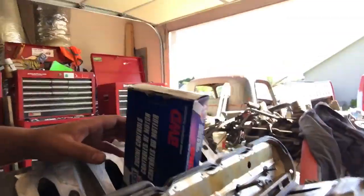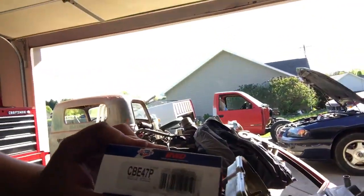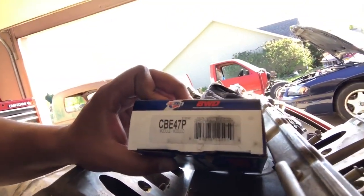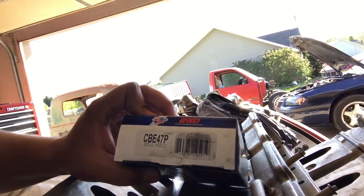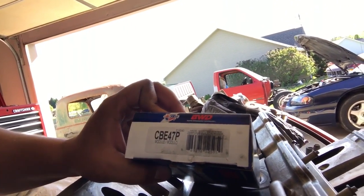I'll show you this module here. It's a BWD ignition control module. This is the old one, but I kept the box just in case. It's a CBE 47P. That's Charlie Bravo Echo 47 Papa. That's a brand new module. Because I've got a commercial account with Advance, I wound up saving a little bit of money on it. So I paid like 150 bucks for it. But I put the new module on and no issues.